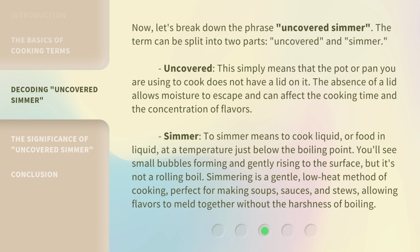Simmer. To simmer means to cook liquid, or food in liquid, at a temperature just below the boiling point. You'll see small bubbles forming and gently rising to the surface, but it's not a rolling boil. Simmering is a gentle, low-heat method of cooking, perfect for making soups, sauces, and stews, allowing flavors to meld together without the harshness of boiling.